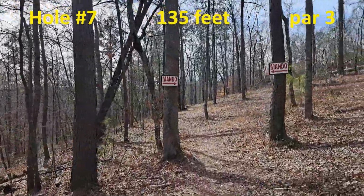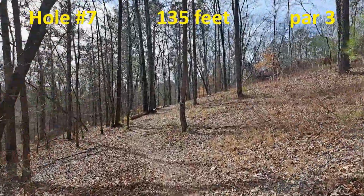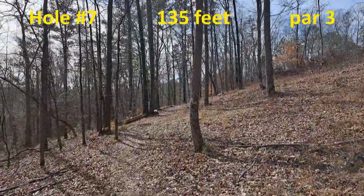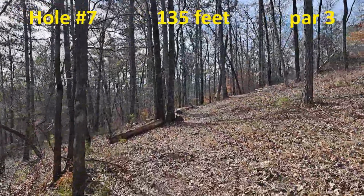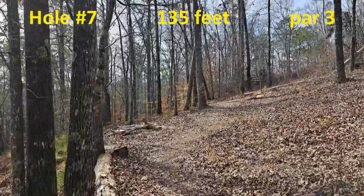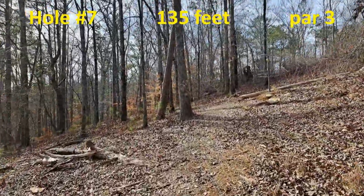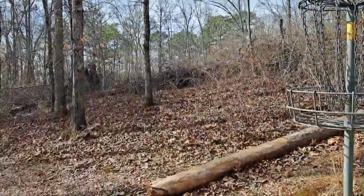The 7th hole is the shortest hole on this course, and there is this double mando directly in front of the tee. I'll be honest, I really hate that double mando, but it's there. This hole does have a steep right to left cross slope, and it is a fairly tight hole with a large number of pine trees and other trees here.